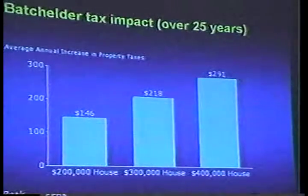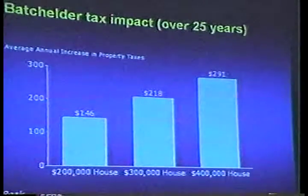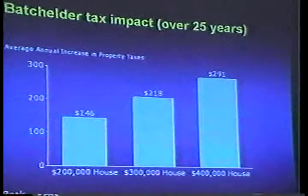On a tax basis, if you think about the average tax rate impact over 25 years, you can see it's roughly going to be a couple $100 per house, depending upon the valuation. The peak year would be roughly $100 or more above what the average year would be. So that's the Batchelder School.